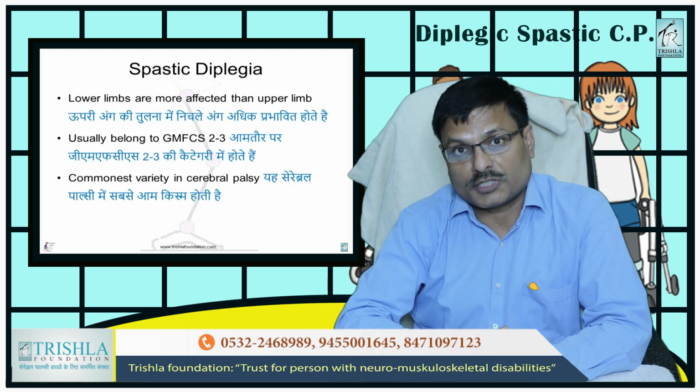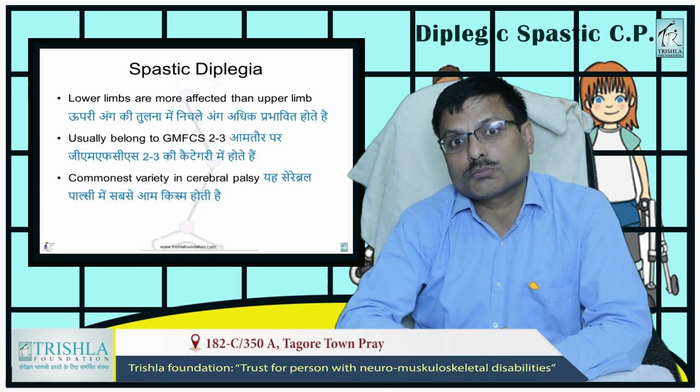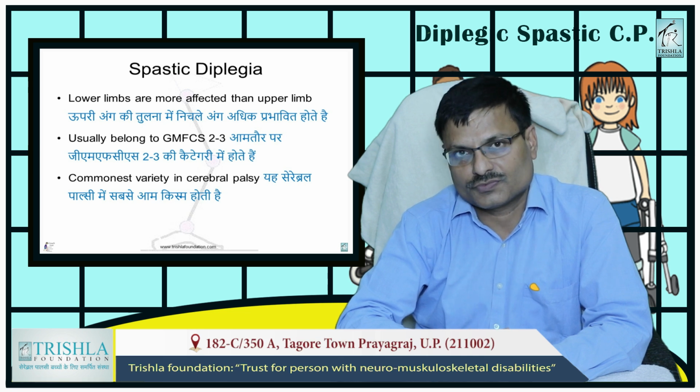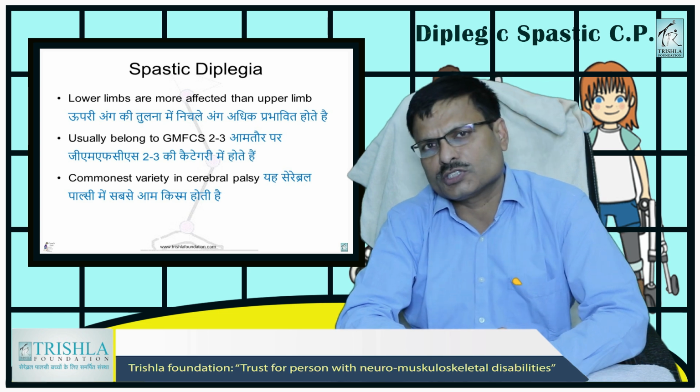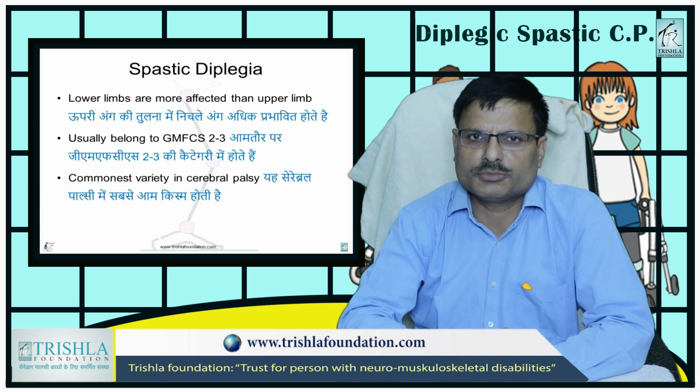In diplegic spastic cerebral palsy, the lower limbs are more affected than the upper limbs, and usually they are walkers. They can have GMFCS 2 or 3, but rarely GMFCS 1. Sometimes they can be GMFCS 4.